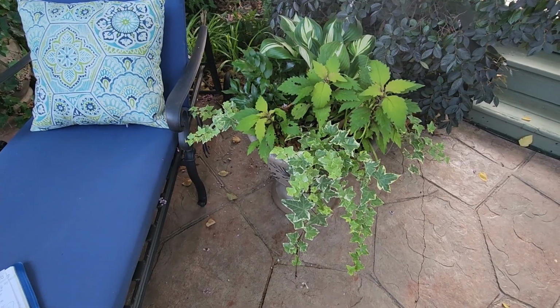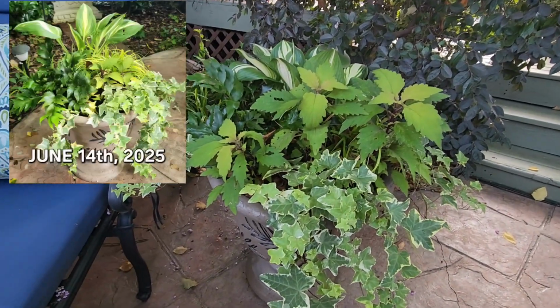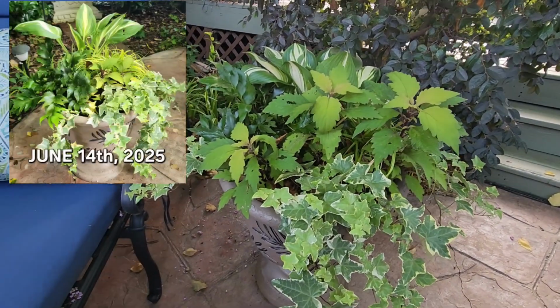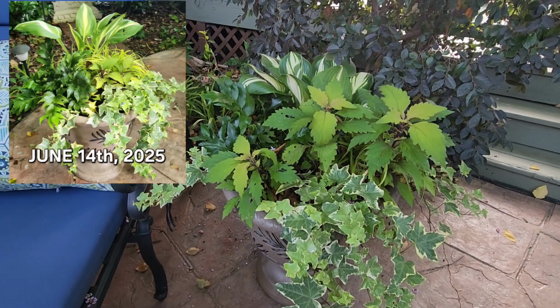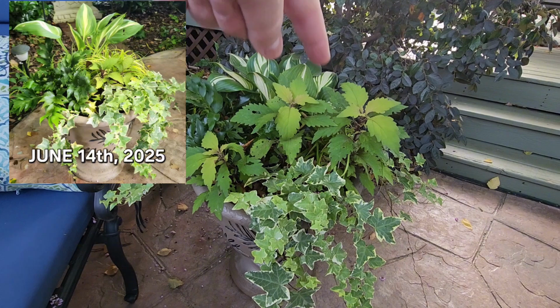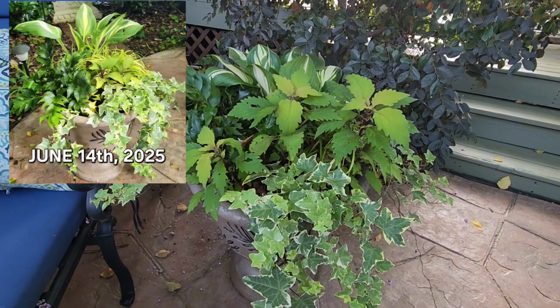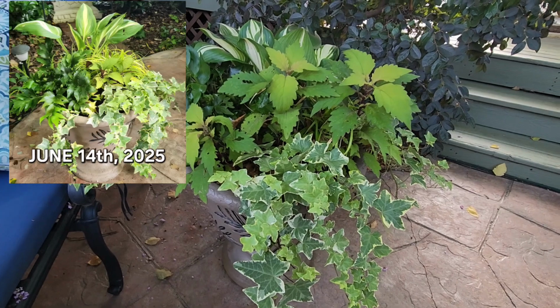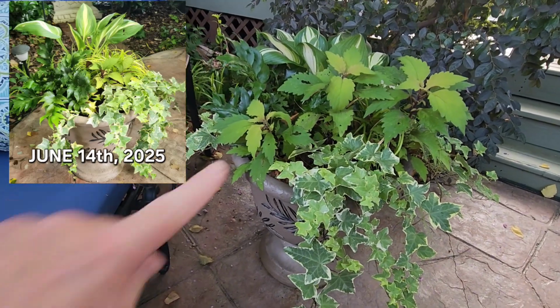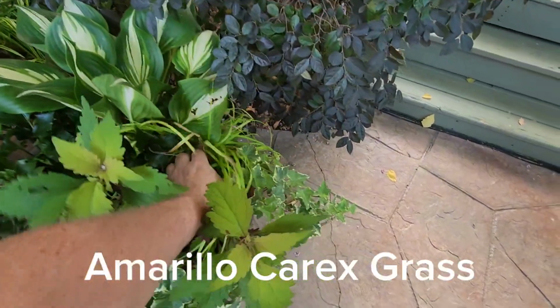On to container number 7. This is another one of my favorites. Now this is down here on the lower patio in the shade as well. This was planted on June the 14th. We have the Miss America Hosta in the back. We have just a common variety of coleus. We have variegated ivy. We have a holly fern, our grassy texture, which is here.